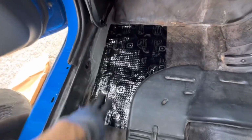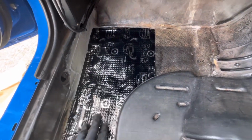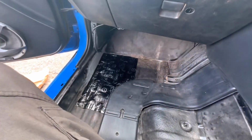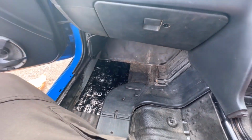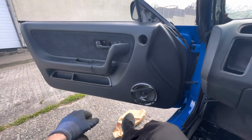Gosh, one layer. You can get these rollers that come with them, which would be better, but you can just use your hands. Press it all down to the gaps, cover as much as you want. What I'm basically going to do is do the main areas and then see what I've got left, and then maybe take the door cards back off, which I shouldn't have done in the first place. I'm going to do the roof as well, because that's always rattling.